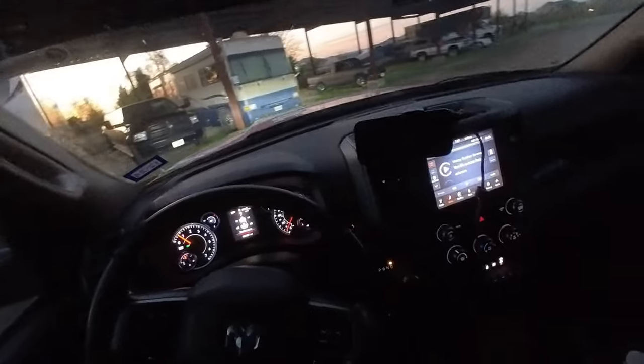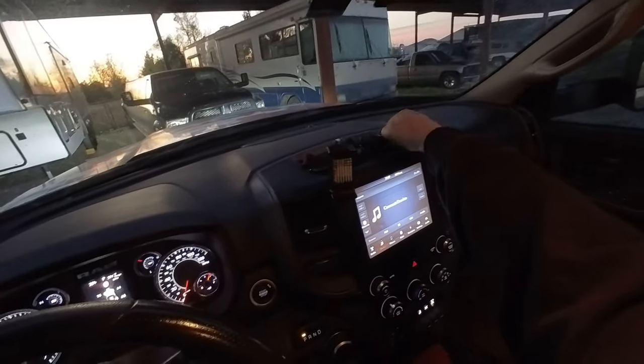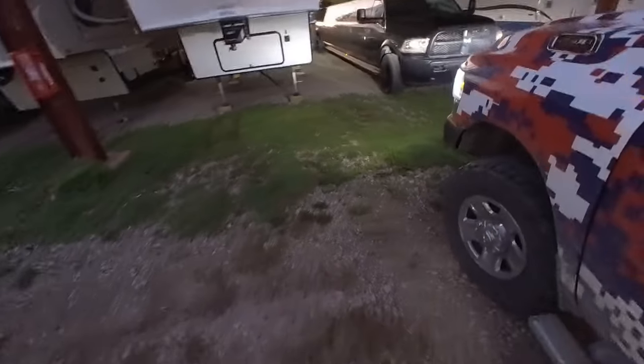There it is. Talk about one heck of a unique limo. You guys know I like my Rams, apparently. So I had this one custom built. Hopefully, there we go, it lights up. So hopefully we got decent battery. Completely custom built out of California.